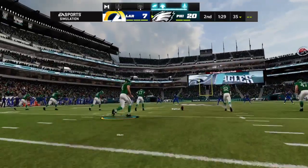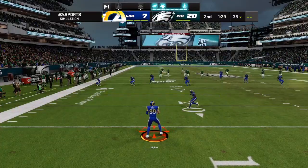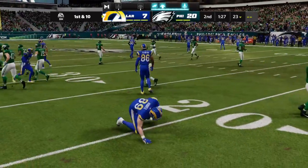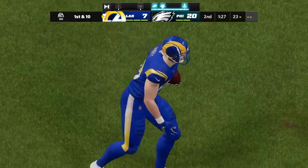Now he's back out there to boom this one away, maybe with some frustration after the PAT miss. Taking it to 15, and makes it across the 20 as his guys swarm. Set up shop at the 23 yard line. Let's go back to my sideline.